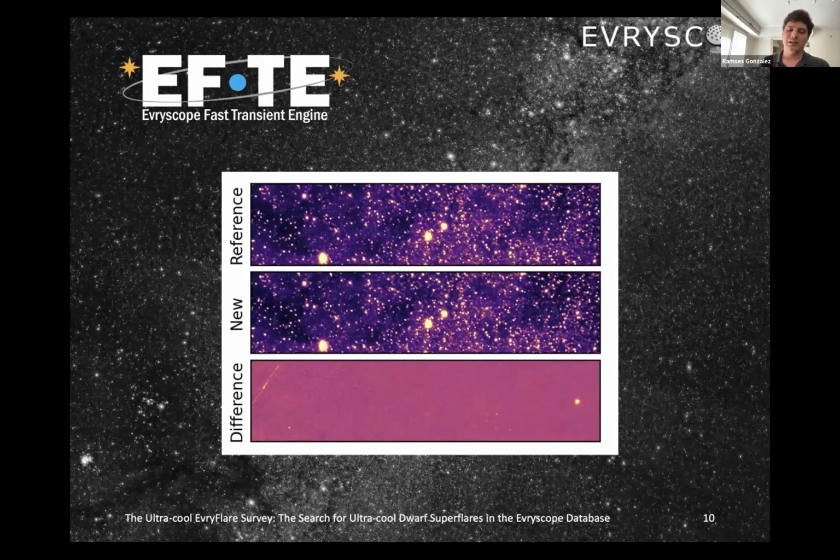This is our data pipeline that helps us analyze the Evryscope images by taking an image and then comparing it to a reference image. By looking at the difference between these 2 images, we can more easily see any transient events. In this example right here, you can see at the bottom part of this picture, you have a little satellite trail on the left side of the difference image, and then a little tiny circle right below that, which is a variable star. And on the far right side of this picture, you have a flare from an M dwarf star. So this is how FTE works.